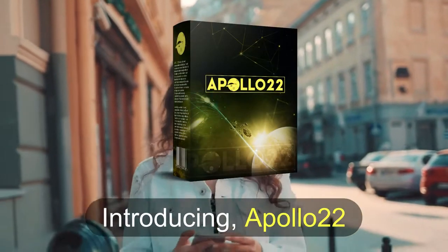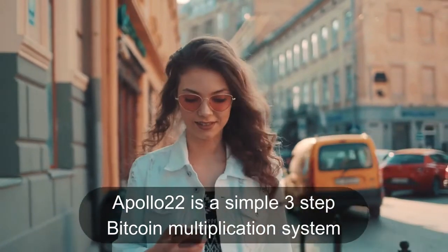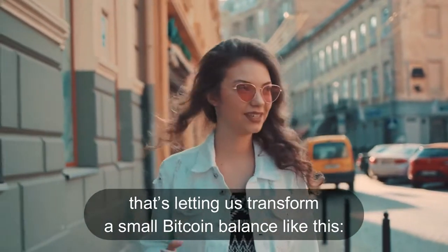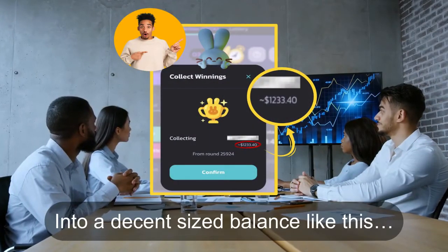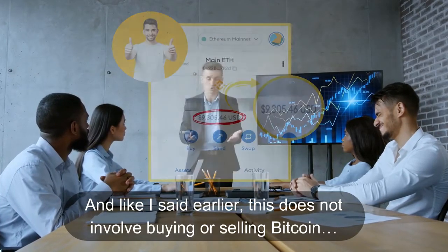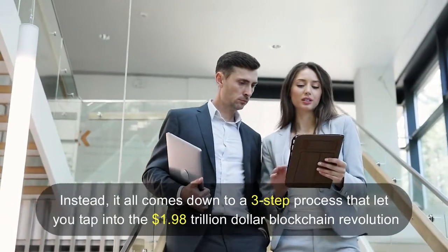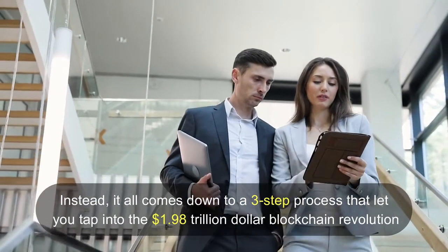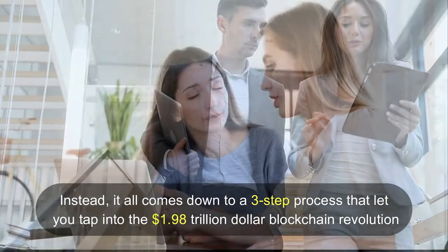Introducing Apollo22. Apollo22 is a simple 3-step Bitcoin multiplication system that's letting us transform a small Bitcoin balance like this into a decent-sized balance like this. And like I said earlier, this does not involve buying or selling Bitcoin. Instead, it all comes down to a 3-step process that lets you tap into the $1.98 trillion blockchain revolution.